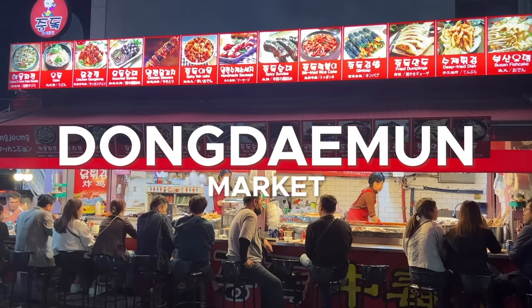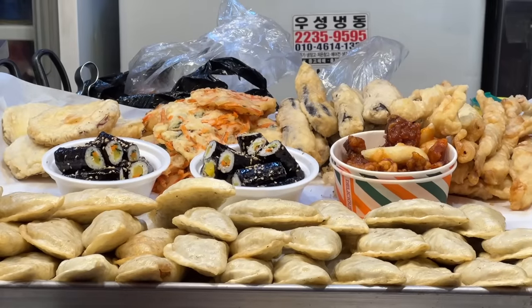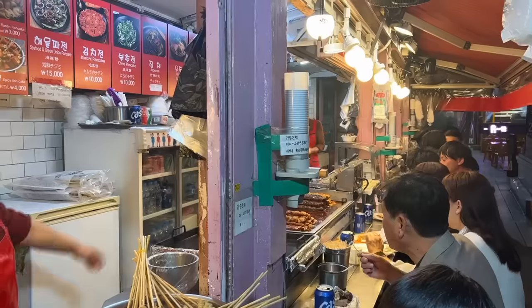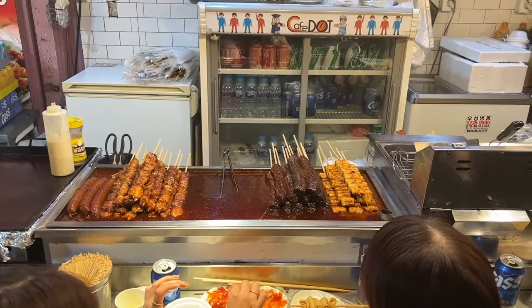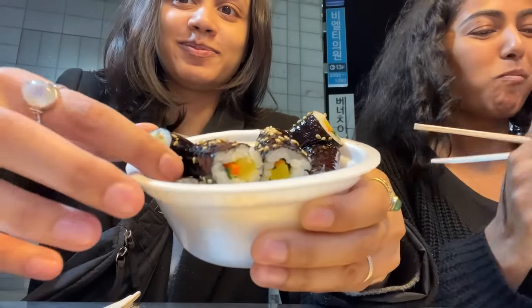Now we're exploring a night street food market. I am in a place called Dongdaemun, and they do street food here, and we're gonna try some of it out. Let's go. This place was a lot less intense, more chill vibes, but still lots of variety of food. I started out with my favorite, vegetable kimbap, with sesame seeds on the outside.